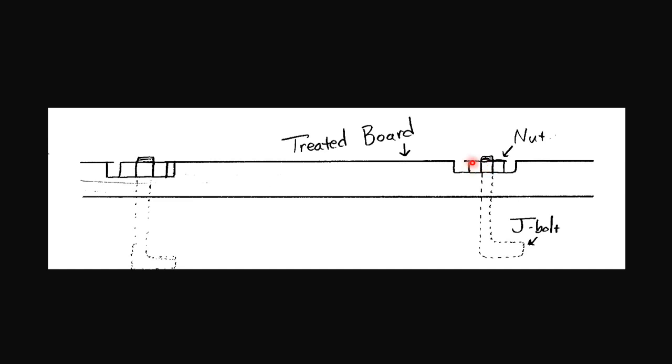Now, if you didn't do this trick, it would just be sitting level with this and you'd be hitting it with your foot and it would be very annoying. So you can use a paddle bit. I don't use paddle bits. I tend to use just bigger bits, like a 3/4 inch. I think that's what I used for this. And I needed it for other things too, so I spent the money and bought the 3/4 inch bit.